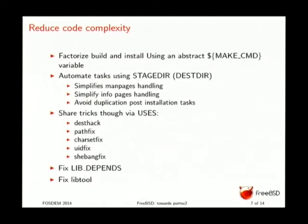We have pathfix, which is what was called GNOME hack before, which basically goes through the makefiles for auto-tooled ports and tries to figure out common paths that are wrong and that don't match what FreeBSD wants.